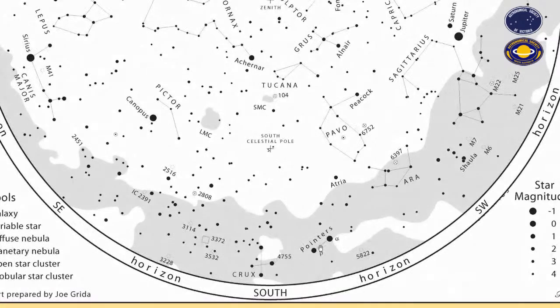Beta Centauri is a bluish white star with a surface temperature of around 35,000 degrees, whereas Alpha Centauri is actually almost a twin of our own sun. So it's got a surface temperature of about 4,000 to 5,000 degrees.